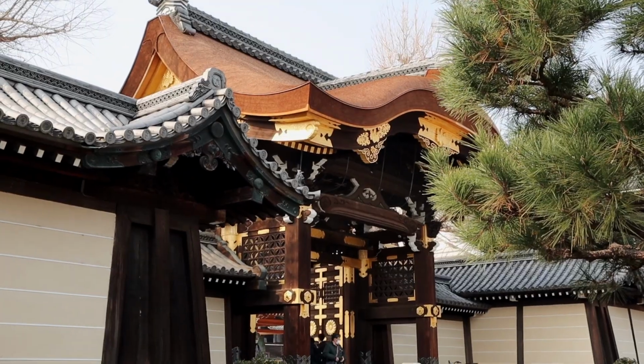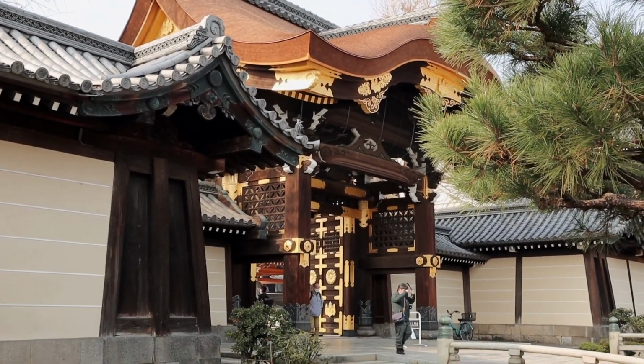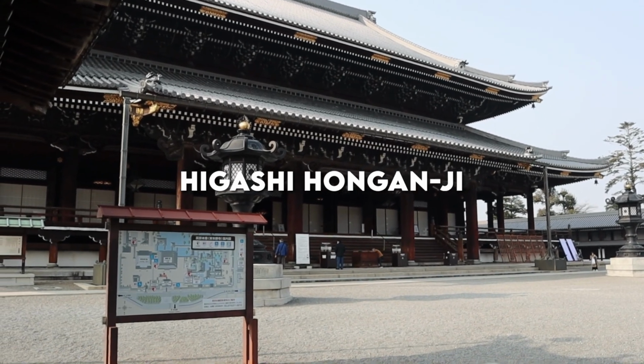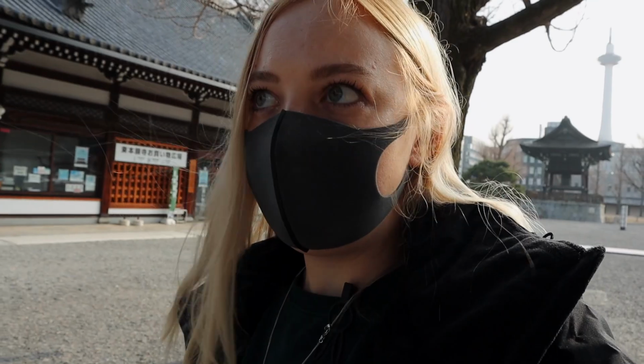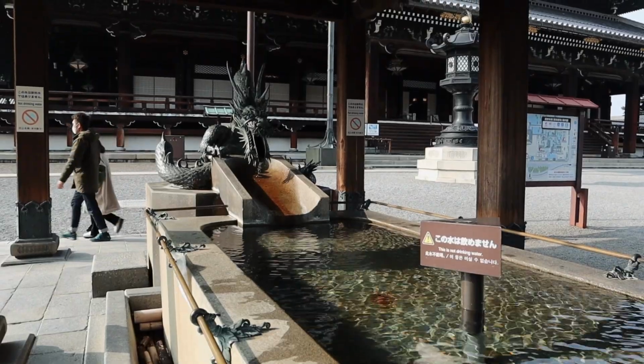We have a couple of hours before we have to check into our accommodation, so we decided to explore Higashi Honganji. It's a Buddhist temple that's pretty close to Kyoto Station, and it's very beautiful, so I'm very glad that we came here.